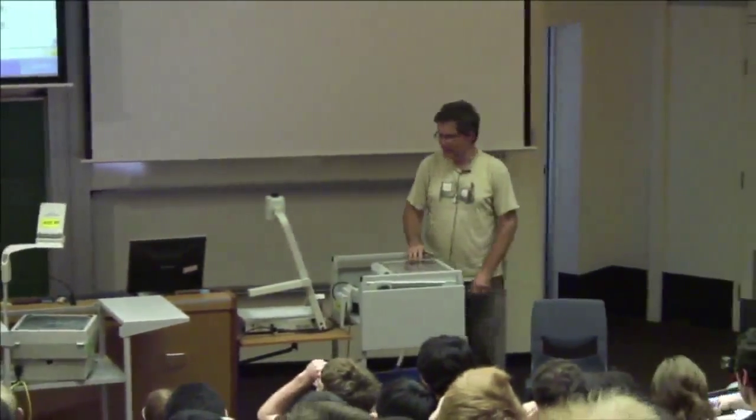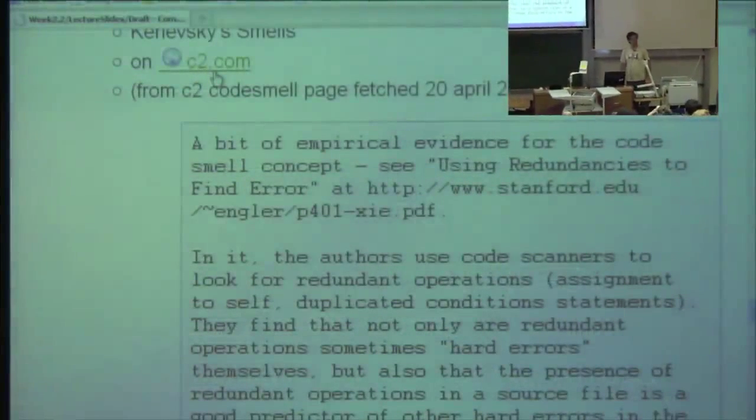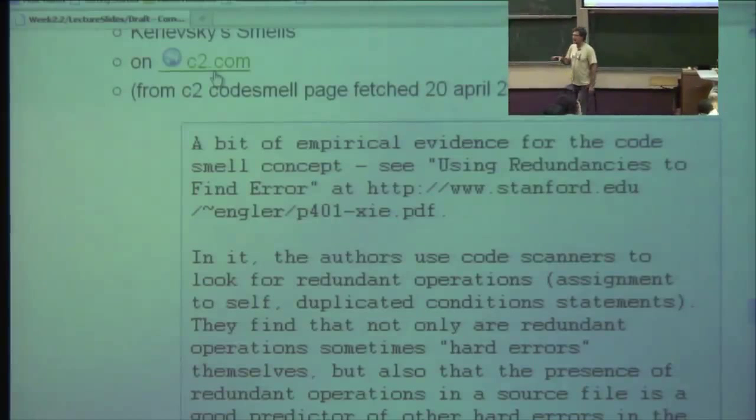Now this is, pretty sure it's Ward Cunningham's site actually. Does anyone know? Pretty sure he's certainly a contributor there. I think he might even own the whole domain. This is a great OO design site.